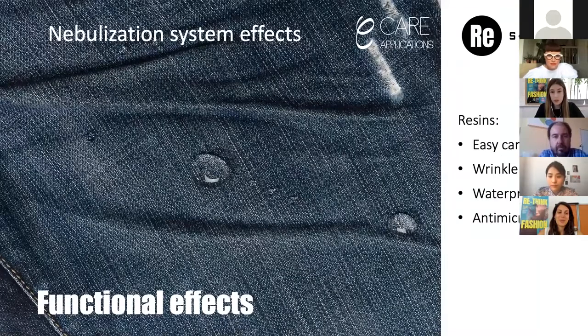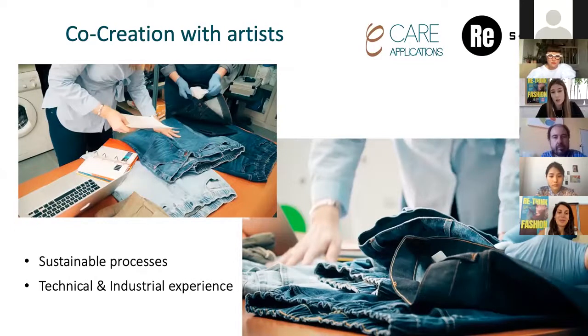In addition, in special finishes, we can apply functional effects. In this case, a function is added that is not visually appreciated, such as different resins that help ironing or waterproofing. Another way is also the application of microcapsules of antibacterial or antimicrobial agents. We offer our experience and our know-how to co-create in an ethical and sustainable way.